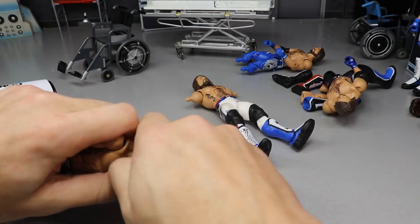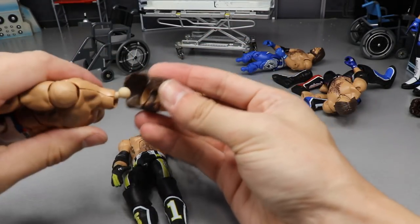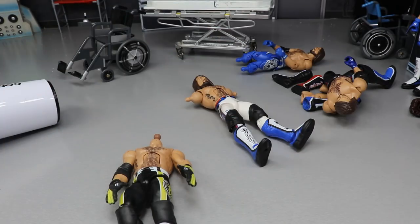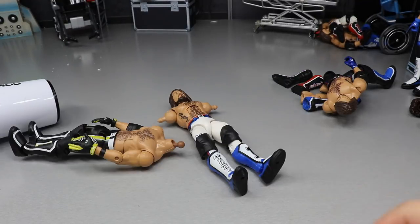Okay, let's see if the head sculpt will come off. Head sculpt comes off easy. Now we got to put the head sculpt up here. We'll look at it at the end, but this red kick pad does not want to go on. Damn it all to hell. This red kick pad can literally go F itself.